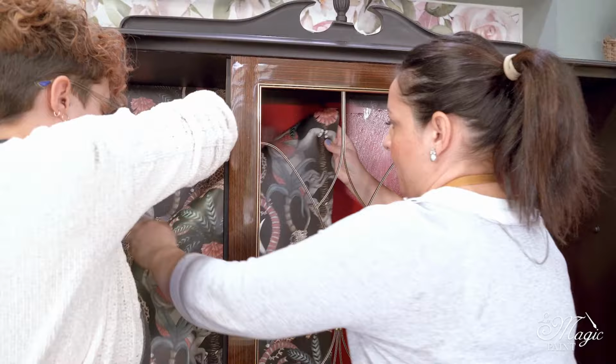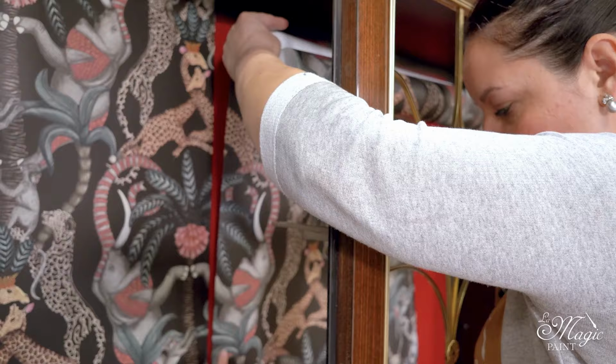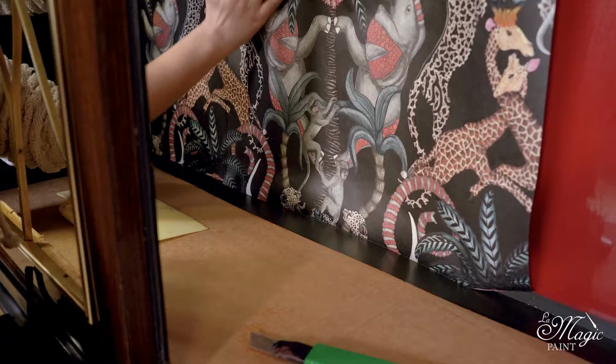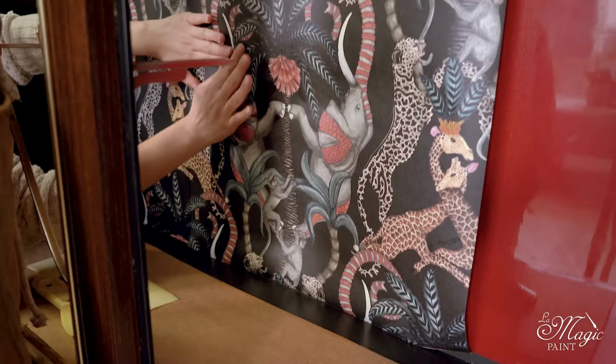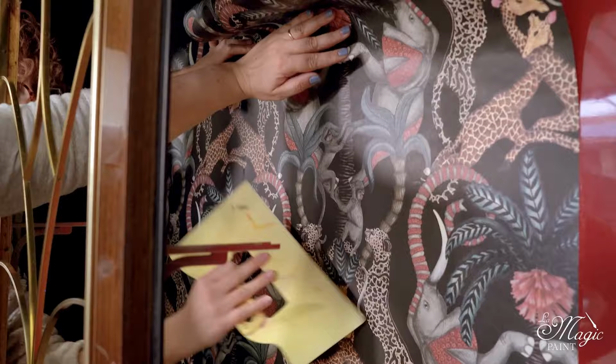So, I look at the bottom. Yes, well done. Try to be very precise as much as possible. Nice, it's very easy to place indeed. How well it works. It is not a simple wallpaper. It is not what one might imagine, a simple wallpaper made of paper. It has great texture. Very well done.